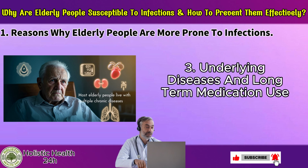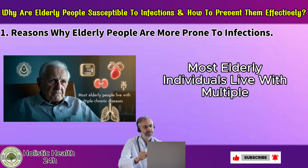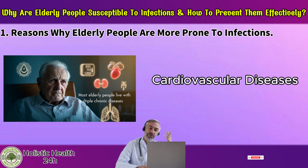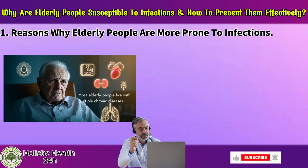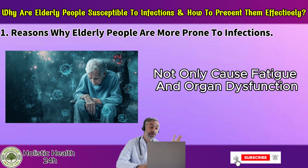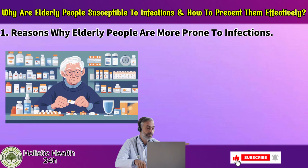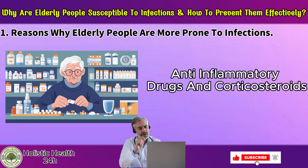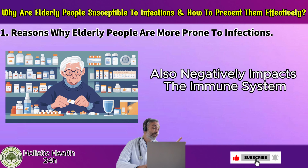3. Underlying diseases and long-term medication use. Most elderly individuals live with multiple chronic conditions such as diabetes, hypertension, cardiovascular diseases, kidney failure, or chronic obstructive pulmonary disease, COPD. These illnesses not only cause fatigue and organ dysfunction but also directly impair the immune system and the body's resistance. Furthermore, long-term medication use, especially immunosuppressants, anti-inflammatory drugs, and corticosteroids, also negatively impacts the immune system.